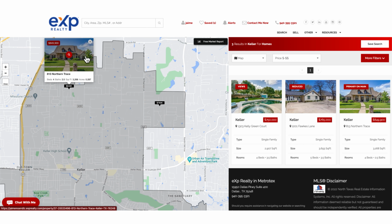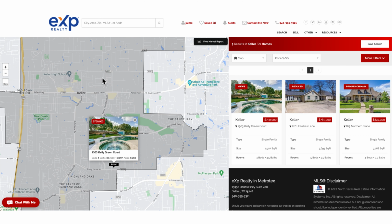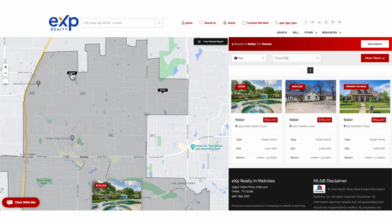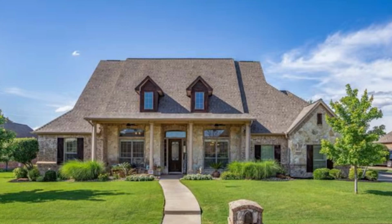So this one's being offered at $850,000. This beautiful property is at $765,000, and this one's $750,000. So let's check this property out. At $850,000, four beds, two and a half baths, 3,268 square feet, located on 0.287 acres.